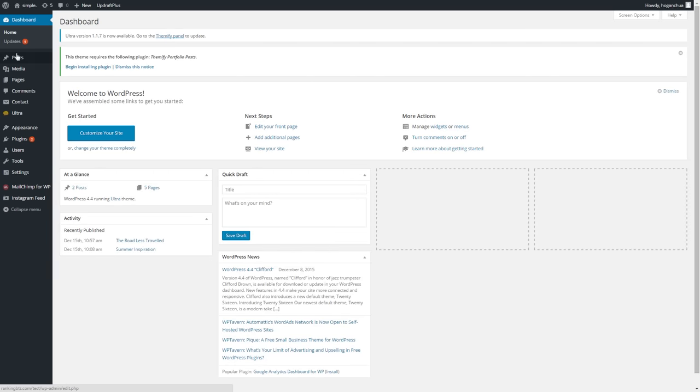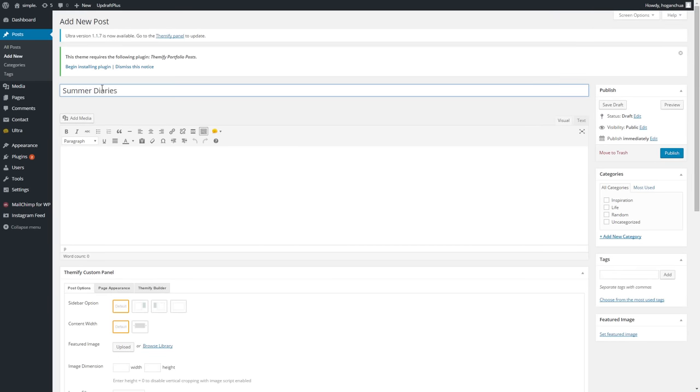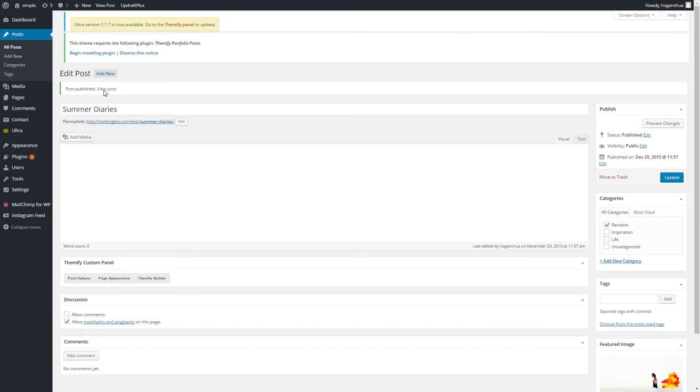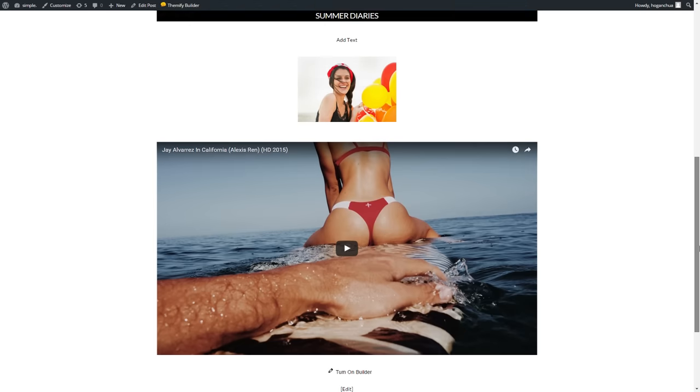Also, adding blog posts is just as easy. If we head over to the back end, we can click on posts, add new, add title, add the text and images and video into the editor, which is very similar to Word. Enter in your categories and tags, and then add a feature image, and then click on update. And then we can click on view post. And as you can see, that's really easy to update.